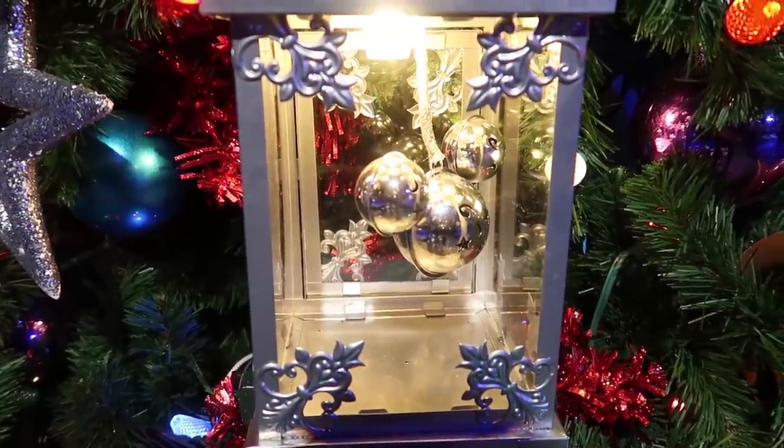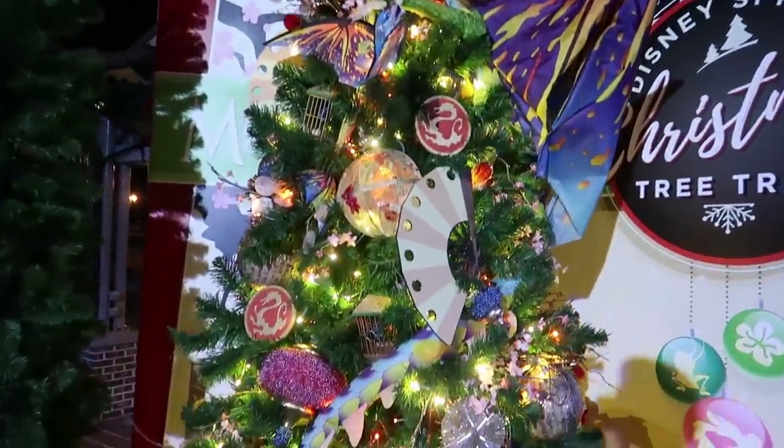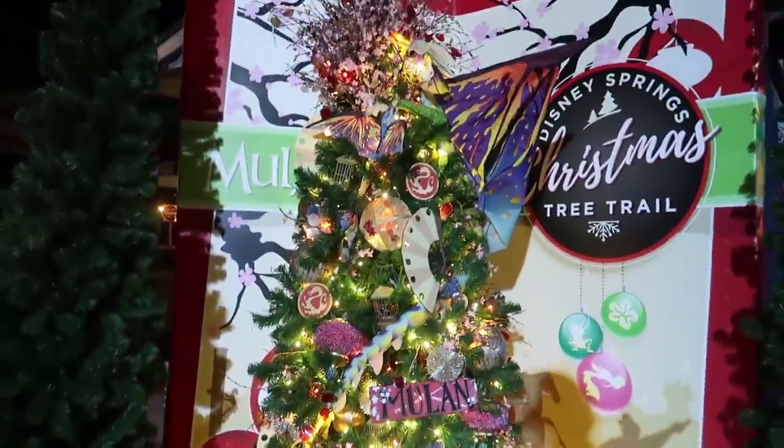This ornament has absolutely nothing to do with the Muppets. Well, we're nearing the end of the Christmas tree trail, so we should probably, let's get down to business, and we'll look at Mulan's tree. This one is very elegant looking.